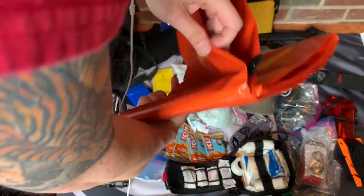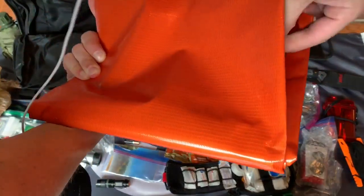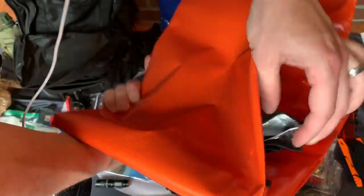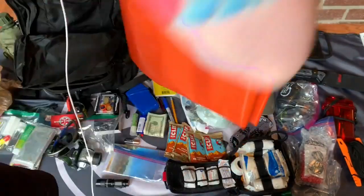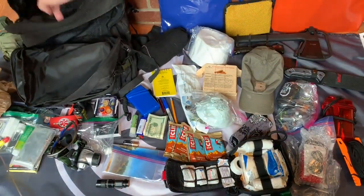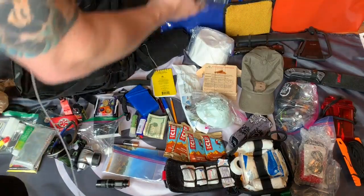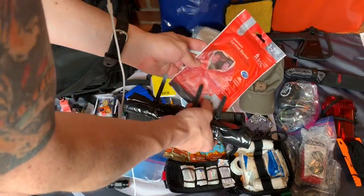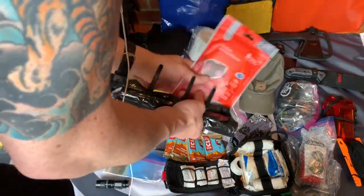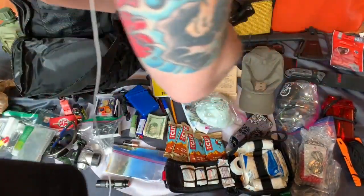On the inside, you've got the metallic side that can reflect heat and keep you warm, but it's also got the emergency orange side. So I have a tarp in there as well. Oh, it just keeps on going. There's more in here. Look at that. A survival blanket, just in case the elements happen to be cold out. Got the emergency blanket that's good for 1 to 2 people.